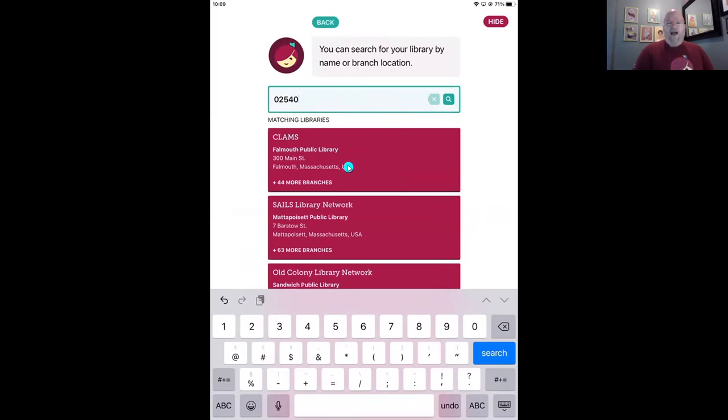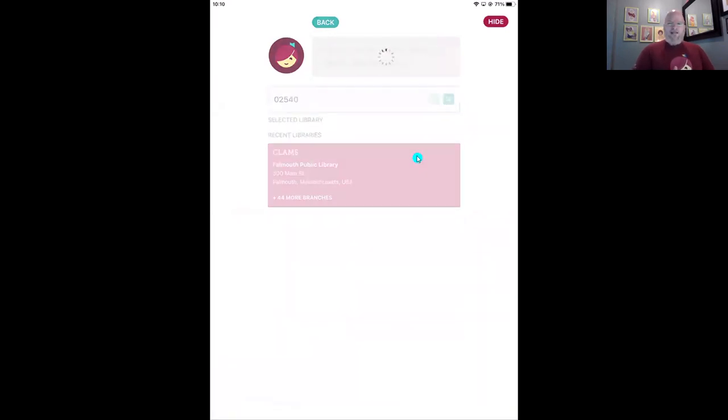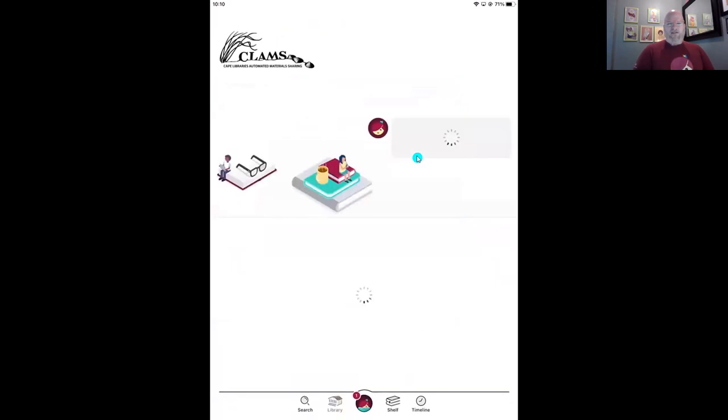But what we all actually want to see is CLAMS up at the top. So the Falmouth Public Library and the other 44 branches in the system all share one large digital collection across the buildings, and the name of that collection is called CLAMS. So regardless of the building you're from, everyone is sharing books from here. And since we're looking for CLAMS, that's what I want, we're going to tap on that box.